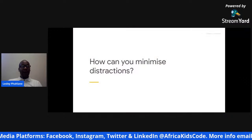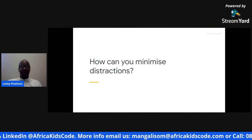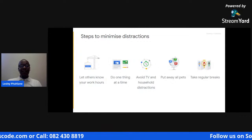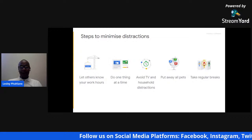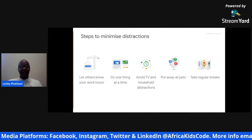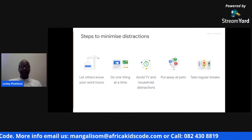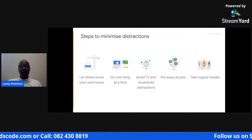How can I minimize the distractions, one will ask? So these are the steps to minimize the distractions. It can be challenging to avoid distractions at work, and that may become more so in your home environment. Sometimes focusing on the work right in front of you can be a challenge, even more so if it's something you hope you didn't need to do. So here are a few tips to help you avoid getting too distracted.